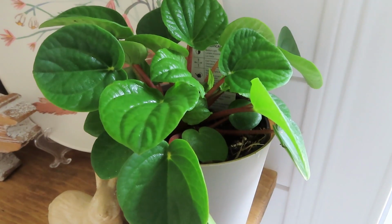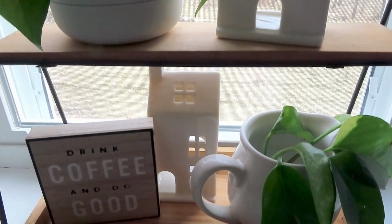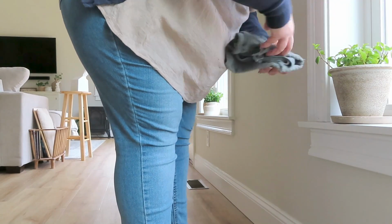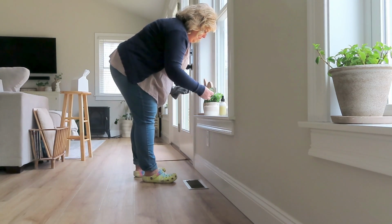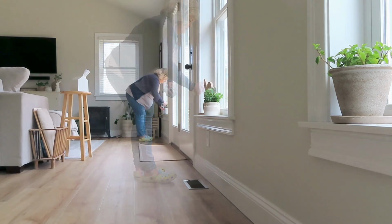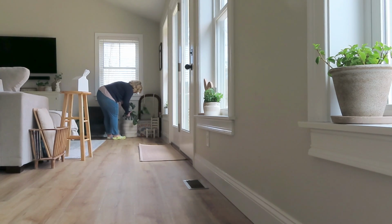But the reason why it's so important that you are dusting off your plants every month is because the dust and everything that is in dust, I'm not going to talk about it here because it might totally gross you out, but everything that is in dust, when it sits on your plants, it creates a film, and that film prevents the plants from getting an adequate amount of sunlight, and the sunlight obviously is what feeds your plants. So definitely recommend that at least once a month you are cleaning your plants.